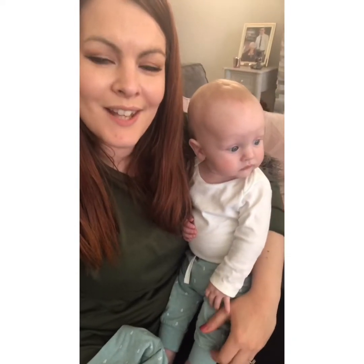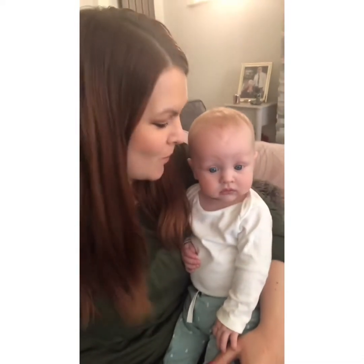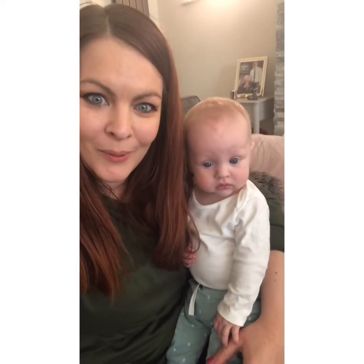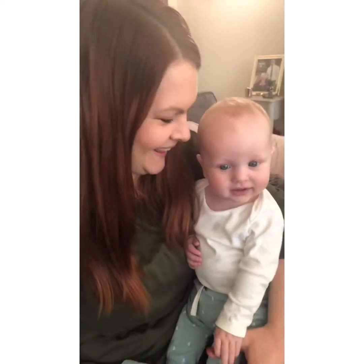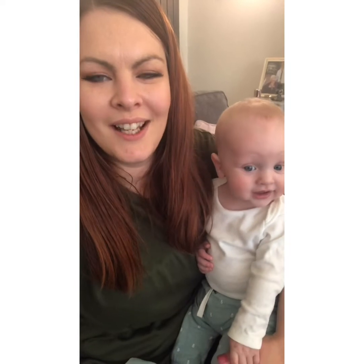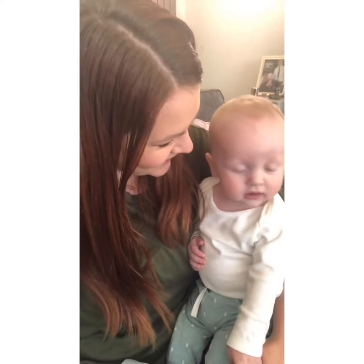So Riley has just had his next bottle, and we are just getting ready to go out for a walk. Are we going for a walk? So I think we're going to go to a wood somewhere just for a change of scenery, and it's actually going to be the first time I've been in a car since lockdown started, I think, because anywhere I've been is sort of walking distance. You're loving this camera, aren't you?